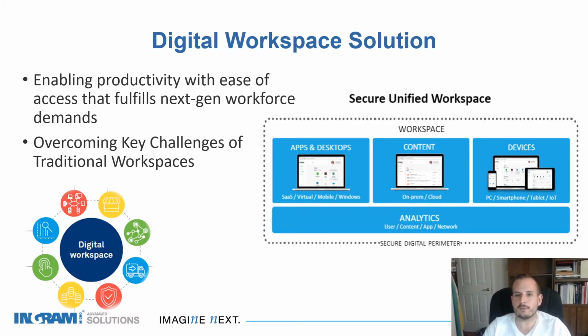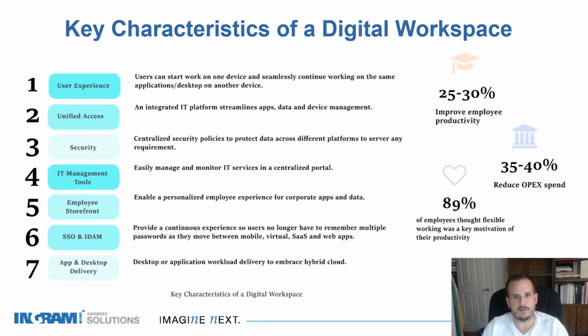Also, a good digital workspace should wrap everything in enhanced security controls, whether that be things like watermarking, enhanced policies, clipboard redirection, anti-malware, things of that nature, as well as provide some insightful analytics that have some tangible actions associated with it, and simplify the management for IT as well as help desk.